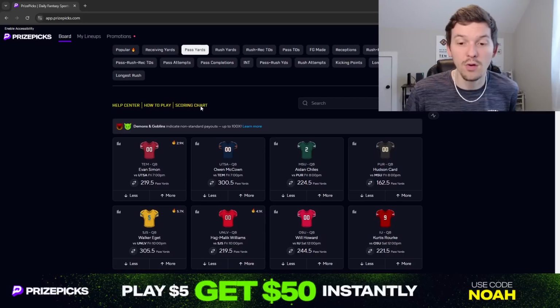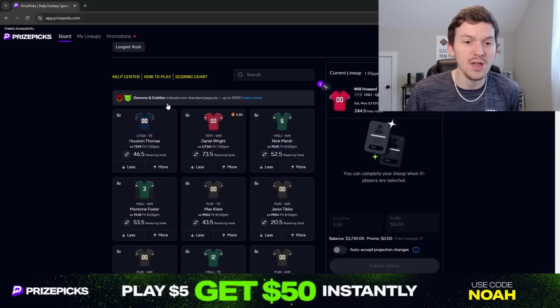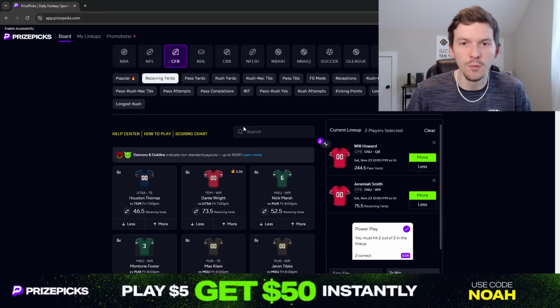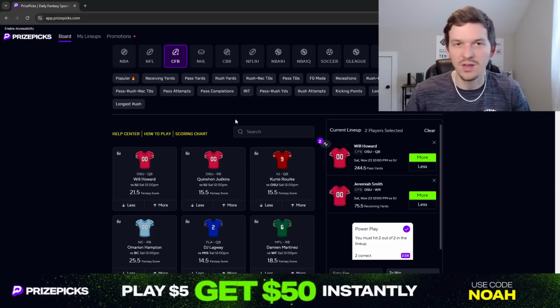We're going to take Will Howard for more than 244.5 pass yards, and we're going to pair him with his top receiver, Jeremiah Smith. We're going to take him for more than 75.5 receiving yards. So these 2 props directly correlate. If Will Howard throws for 245 yards, all the yards that Jeremiah Smith gets from receiving are going to come from Will Howard, unless Howard gets benched or he gets injured, which obviously we hope that doesn't happen.